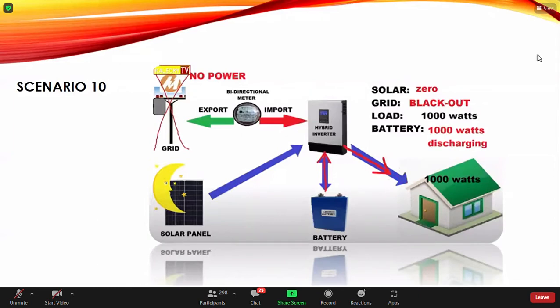Then last, nighttime pa rin, 0 tayo sa solar, 1,000 watts yung load na kailangan mo, and then wala tayong grid, wala si Meralco, so hindi tayo makapag-import ng kuryente. So kukunin natin yung source of electricity natin ay si battery. So depende na lang din kung gaano kalaki yung battery capacity mo. Depende kung ilang oras yung kaya niyang itagal. Yun yung sinasabi natin na kagandahan ng hybrid kasi hindi lang isa, dalawa, which is 3 yung pwede mong maging source of electricity: yung ating solar panel, yung ating battery, and of course, yung ating grid or si Meralco.